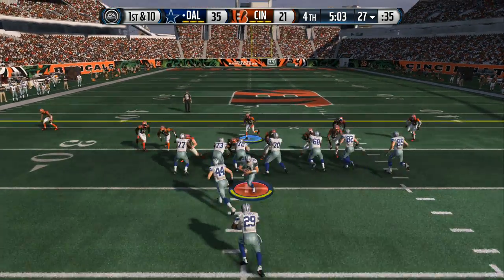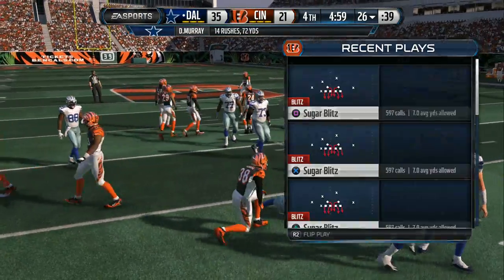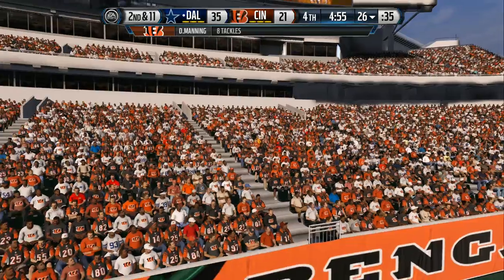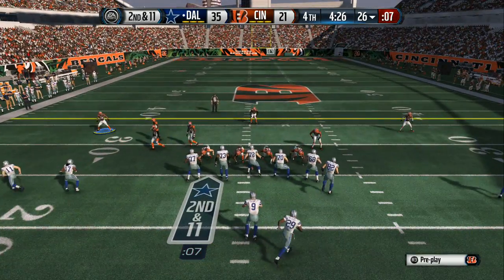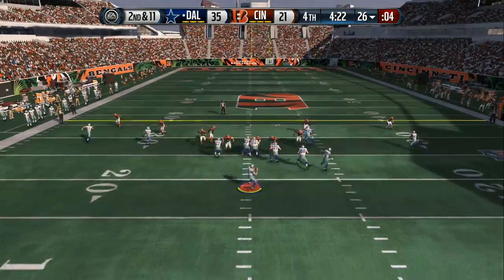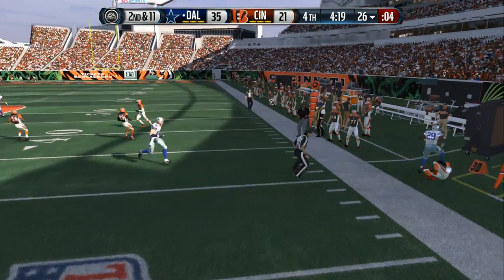Nickel formation here for the defense, and the give now to DeMarco Murray. Good job by the defense. They stopped the offense that time on first down. Now the defense is in a good situation. Harris is lined up in the slot. Murray lined up in the backfield. Romo dumps it off to Murray.